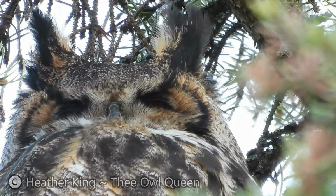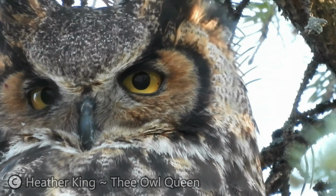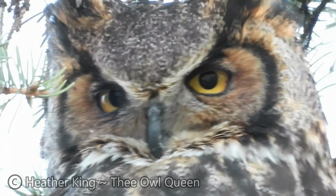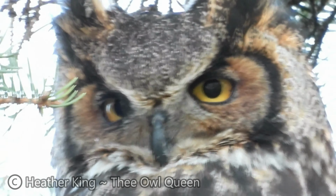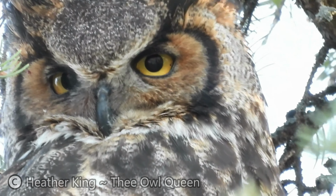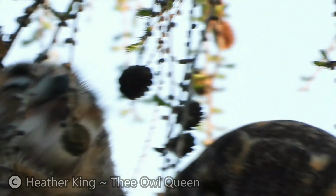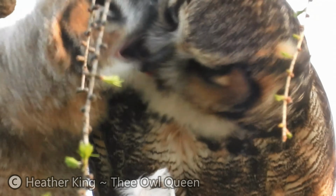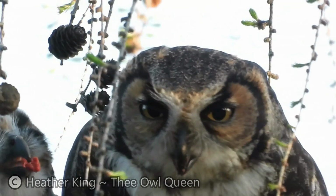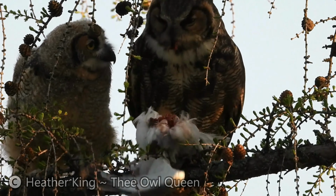Great horned owls are extremely aggressive when defending the nest and will continue to attack until the intruder is killed or driven off. Normally, 2 to 4 eggs are laid and incubated by the female for 26 to 35 days. Look at this. This is one of my favorite parts. Mom and baby out in the open, the sun is setting, and she's feeding him little bits of seagull. Now, if she was feeding him a rodent, he could swallow it in one gulp.